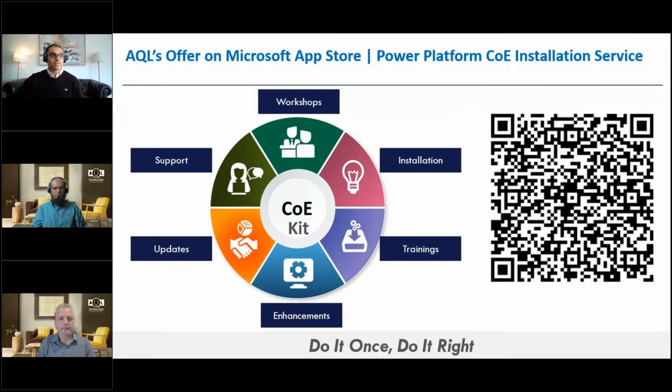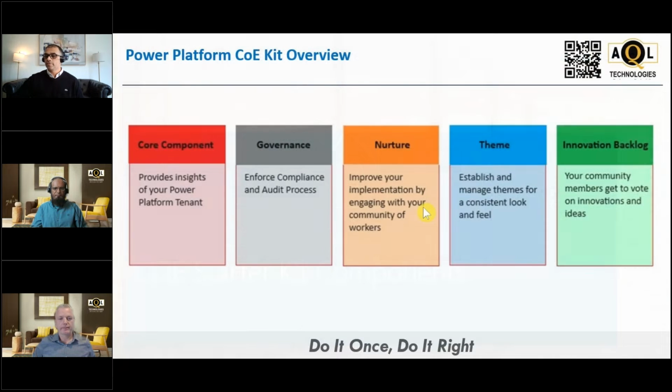And then finally, updates. We set up a strategy around updates and help you update and provide regular updates to it on a regular basis. And finally, if there's any kind of issues, there's always a support that you can reach out to us. So with that being said, let's get started with the webinar itself.